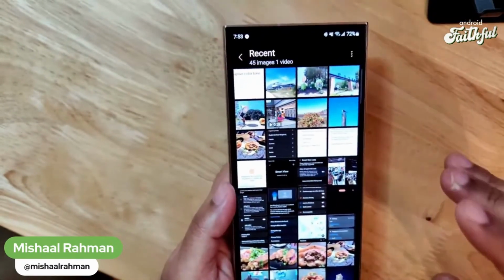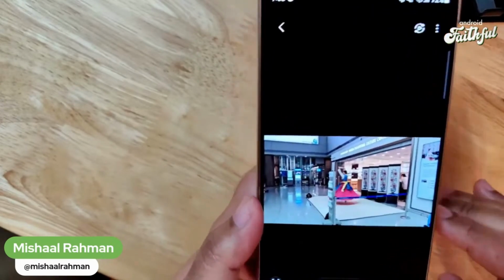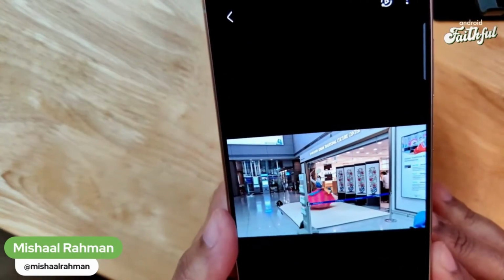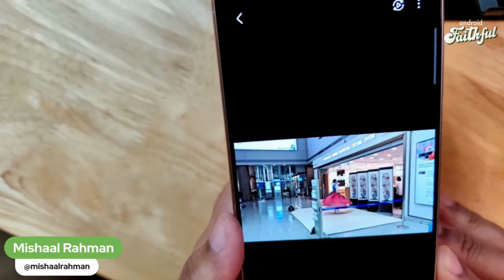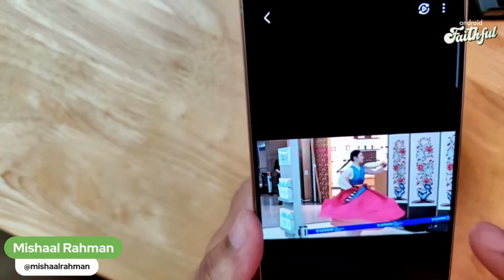Okay, and this one is really cool. This is a feature where it uses frame interpolation. So I have a photo of someone dancing at like the San Francisco airport, I think. I don't remember where. But here you can see, I just recorded it in native 60 frames per second.